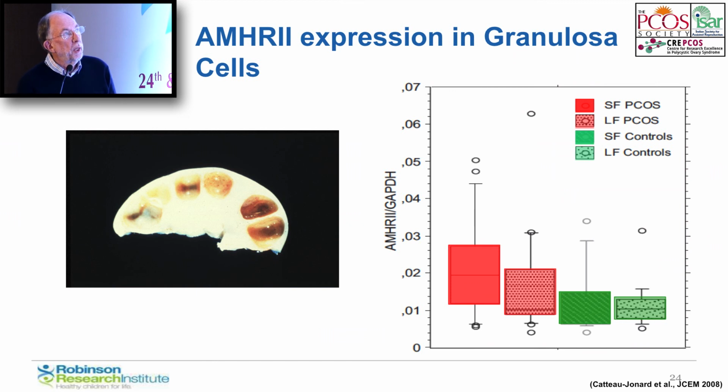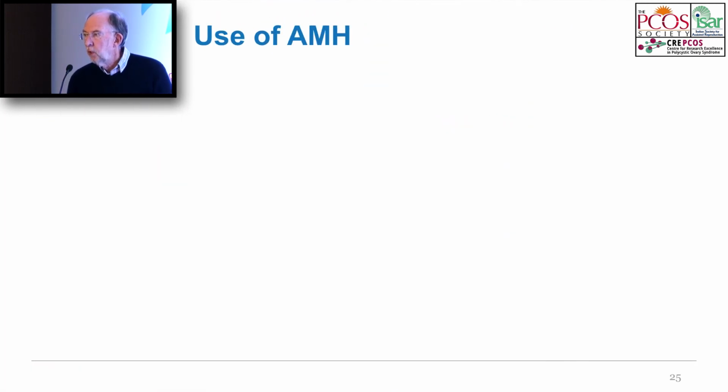We've also got data on AMH receptors in the granulosa cells, and Dr. Lavin's group can show very clearly that there are more AMH receptors in the granulosa cells of patients with PCOS than there are in controls, and there are more AMH receptors in obese patients than thin patients. So not only do you have more AMH being produced, but you've got more receptors to act in the granulosa cells. So why do we use AMH for ovarian reserve and possibly in the future for PCOS?